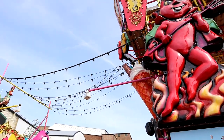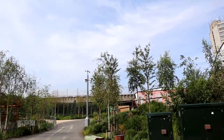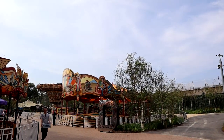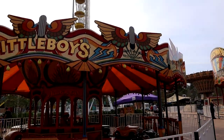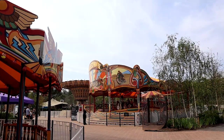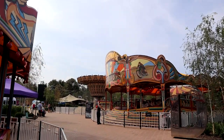So, yeah, looking at all this, you got the little clowns there. So much to see here. It's not an absolutely huge park, but it's certainly action-packed now with these 8 new rides in here. Of course, you still got all these classic attractions, like the Speedway just over there. You got the chair swings in the background, but it's mixed in with all these newer rides as well.